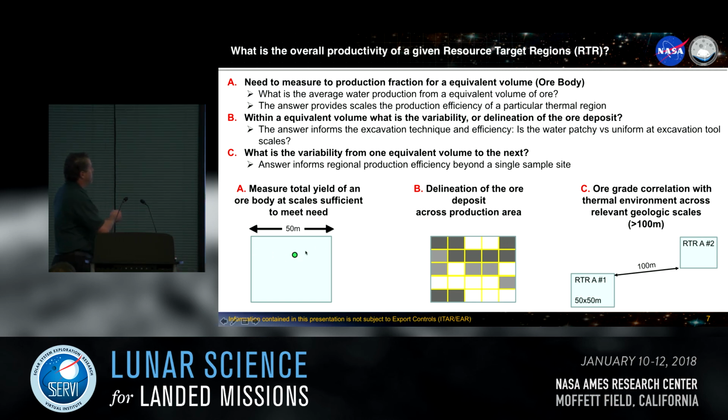So I can say if I got a dump truck full of this material, what's my average concentration? But then within that equivalent volume, we need to understand the variability, or what's often referred to as the delineation of the ore deposit. How is it distributed in there? That gets to how you're going to access it, how you're going to extract it, how you're going to work with it.